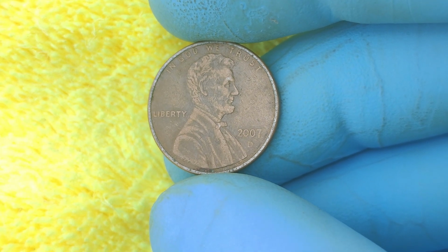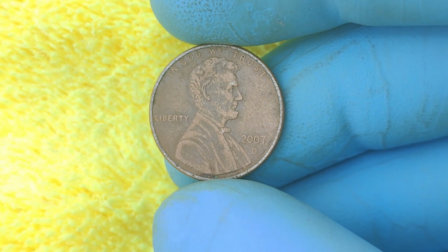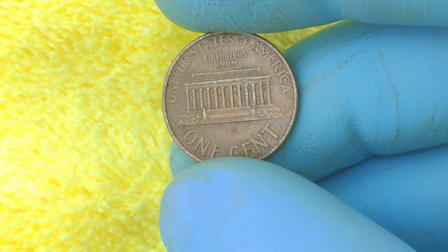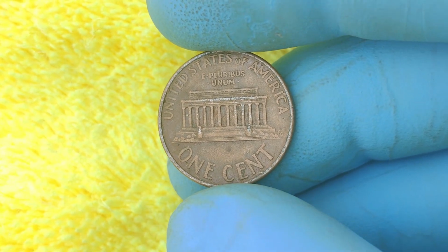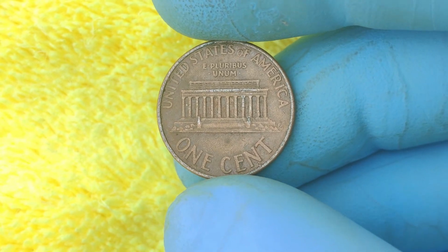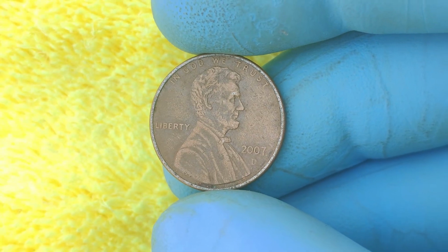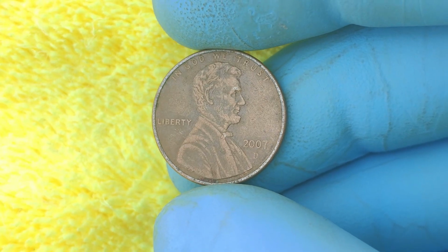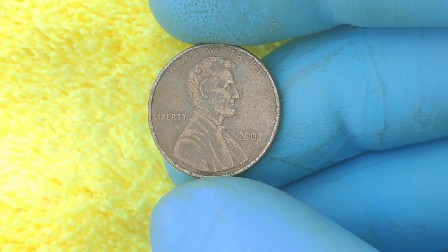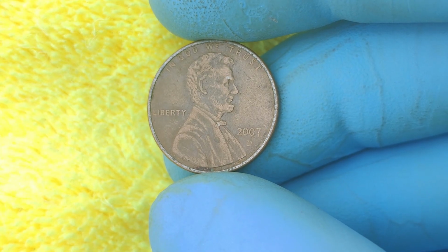A coin found in circulation, with scratches, dull surfaces, and worn details, is usually only worth 1 cent. But a coin that was never circulated, preserved carefully from the moment it left the mint, can be graded mint state 65, 66, 67, or even higher. The higher the grade, the rarer the coin becomes.